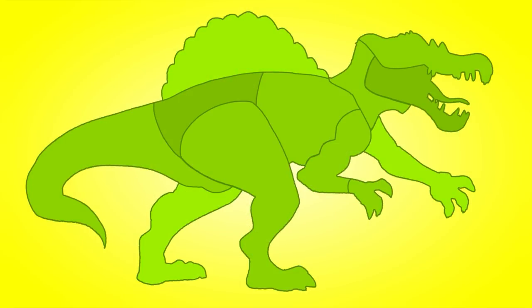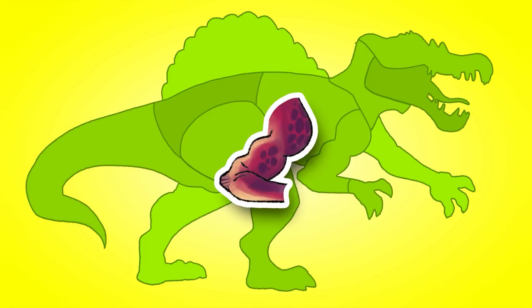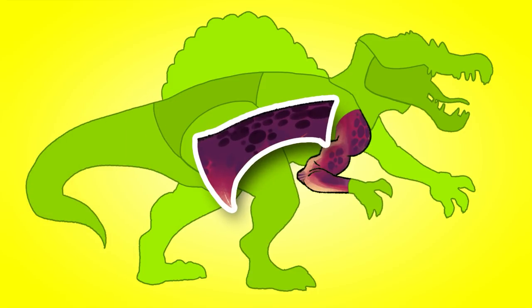Hi everyone, let's play a guessing game. We're looking for a dinosaur. Do you want to find out what it is? Let's look at the first piece. That's a weird shape. It looks kind of wobbly. What could it be? I think it's its arm. And what could this shape be? Do you know where it goes?